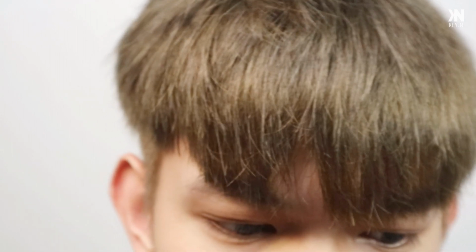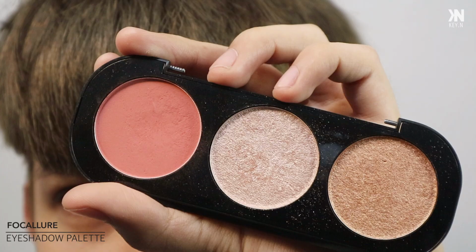Nakapag-apply na ako ng eyeshadow and hindi ko sure kung tama yung pagkakablend ko. And by the way guys, disclaimer lang, hindi ako makeup artist. Hindi ko sure kung tama ba yung pagkakasunod-sunod ng pag-makeup ko. And next, gagamit tayo ng color.